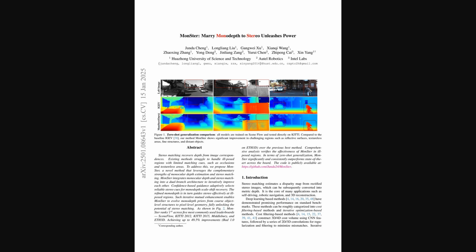I'm your host Alex, and today we're diving into some fascinating AI research. We're looking at a paper called MonSter, Marry Monodepth to Stereo Unleashes Power. Essentially, it tackles the problem of figuring out depth from images, how far away things are. Existing methods using stereo matching, that's like using two cameras, often struggle with difficult areas. Think occlusions or textureless surfaces.